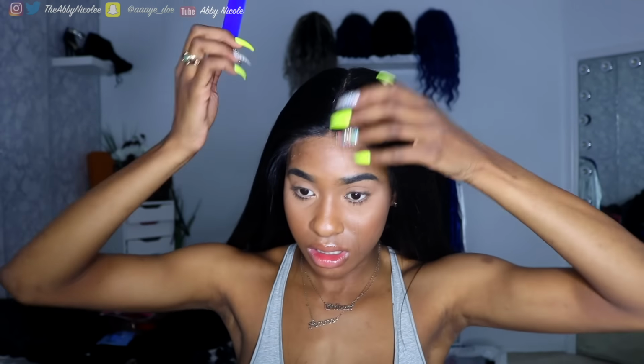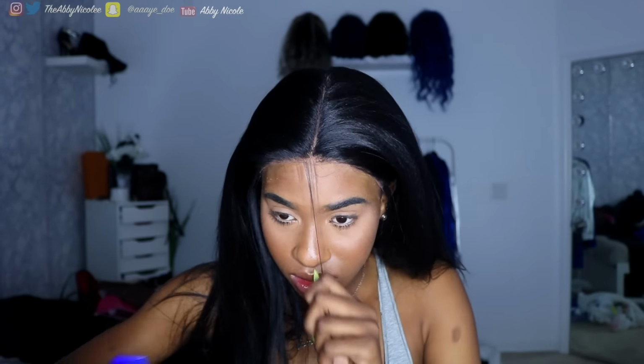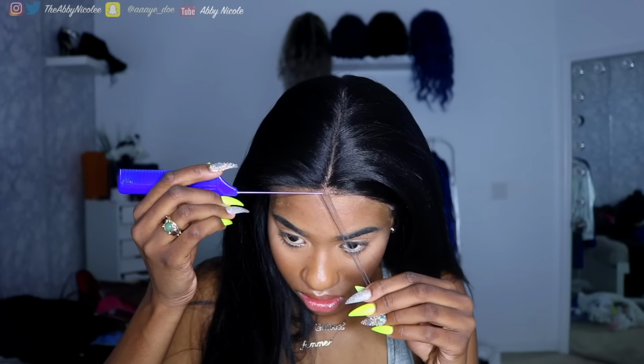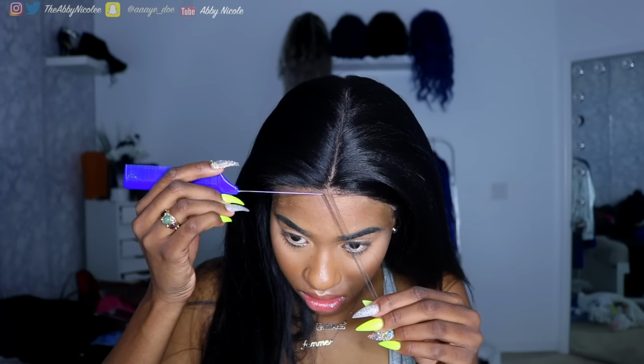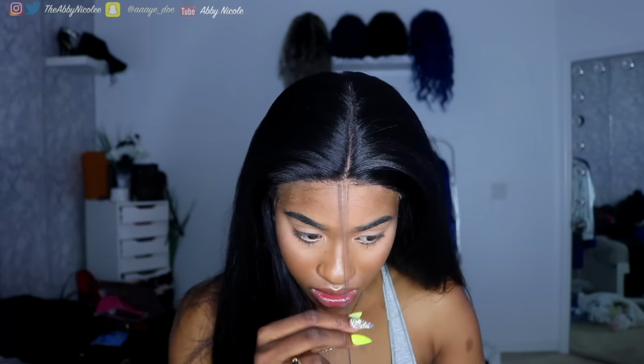And look, I have a little tan line on my forehead from where my frontal was so low. I'll be trying to hide my forehead from y'all. But anyways, I'm going to let y'all watch the baby hair part because it's pretty much self-explanatory and there's really not much for me to explain. All right? Okay, I mean, maybe there is a little bit to explain.